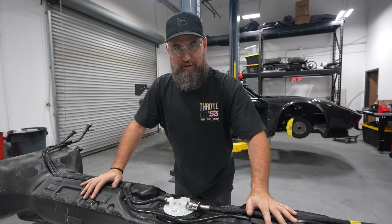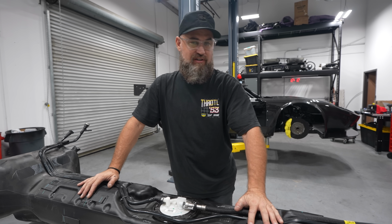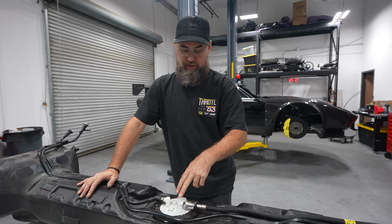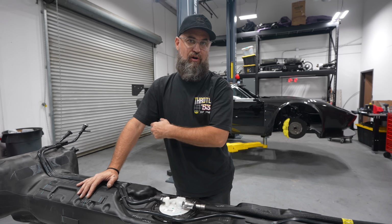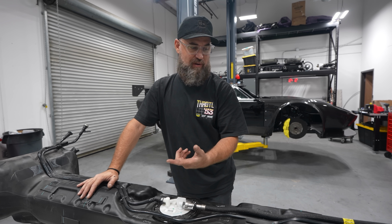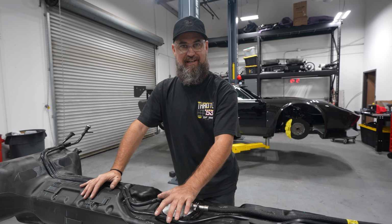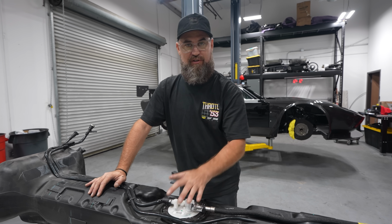Now, this car was crashed in 2007 at a racetrack and has sat ever since. So when we pulled this tank out, we used a battery and pumped all the fuel out of it. And actually, the fuel pump worked fine to pump the fuel out. But we don't want to put this in and take any chances that the fuel pump is inadequate for what we're going to be using the car for.